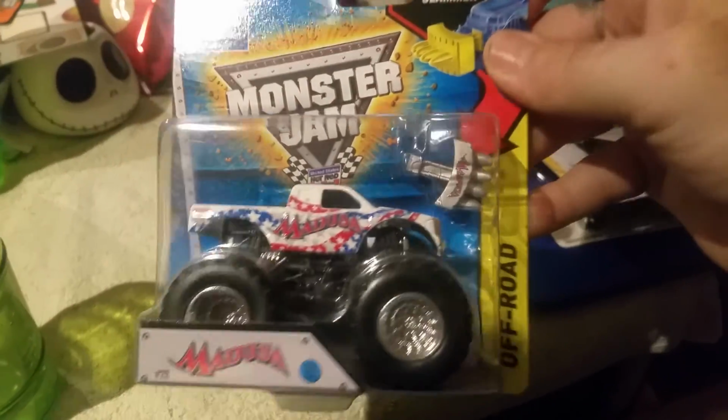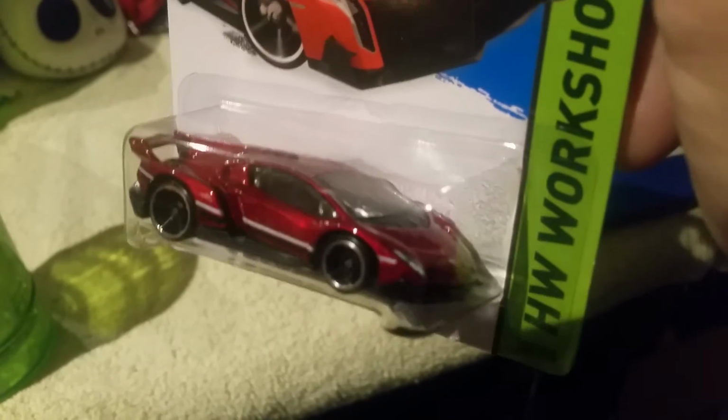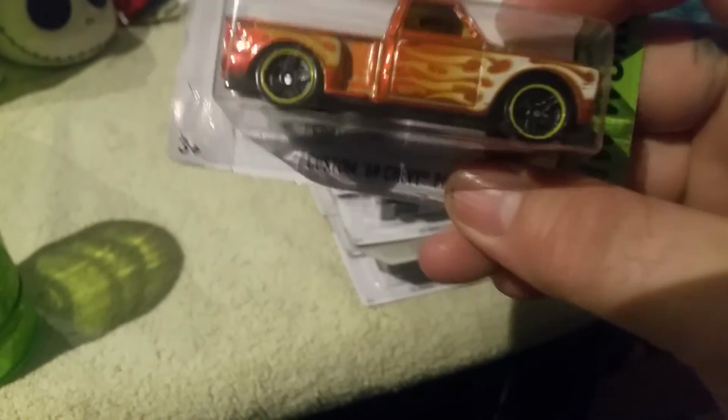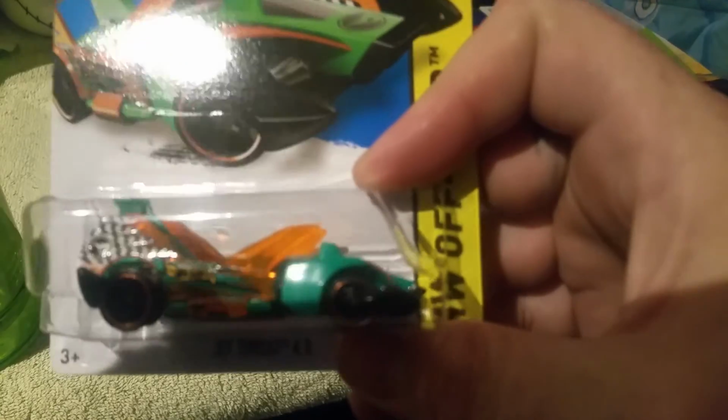So, went to the Walmart. I finally found Medusa. That is really cool. Then, oh, that's for you, Nick. Got you a Lamborghini Veneno, which translates into Lamborghini Venom. And that beautiful, beautiful red. Here's your truck, Steve, that you forgot about. I'll put that aside for you. Got the little F case, Jet Threat 4.0.